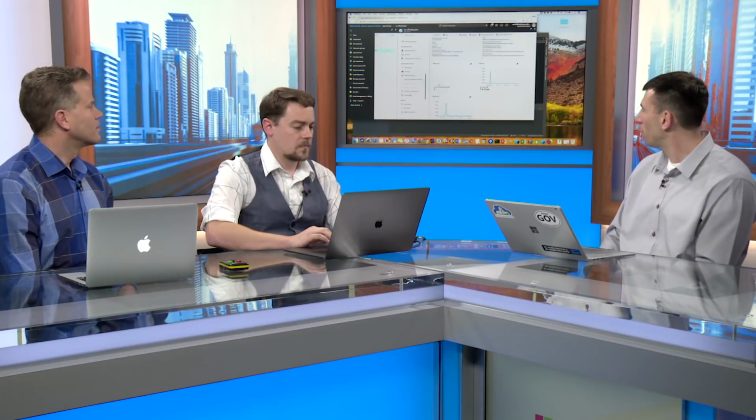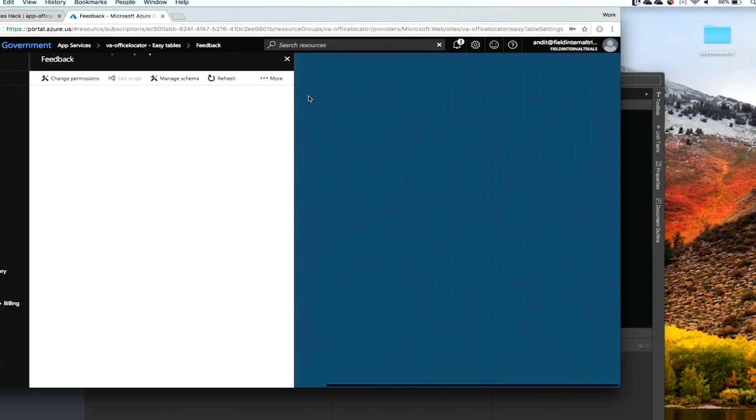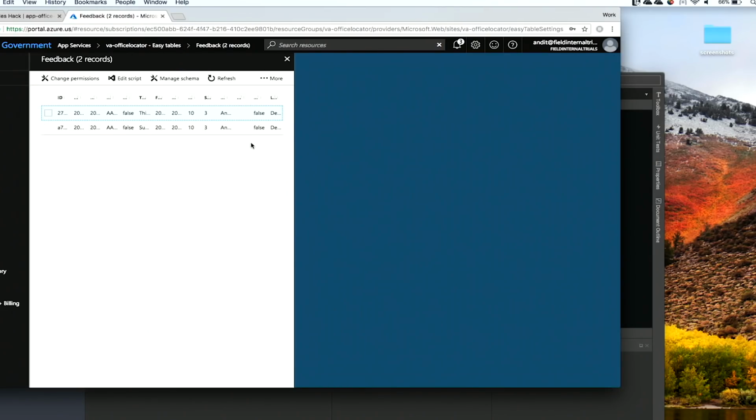Let me see those easy tables one more time. I heard you mention the feedback table. So I can come in here to these easy tables, and I can upload data from a CSV. If we go into that feedback table, I can see the data. I see there are 2 rows.